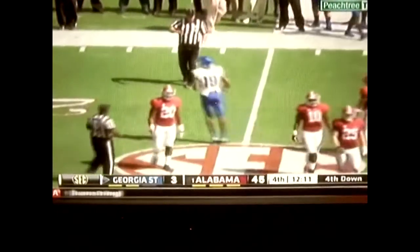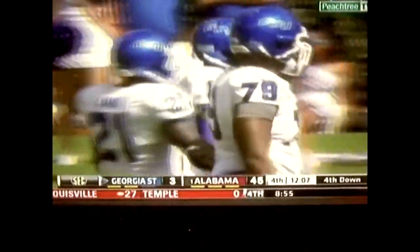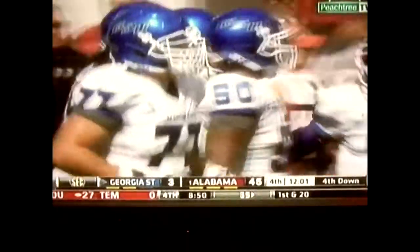Pass complete, gain of 10 on the play. Shy, well shy, of the first down. And here comes the punt team, Robert Davis on that catch. Georgia at Tennessee come out later on this afternoon.